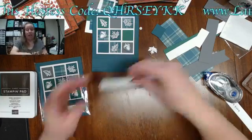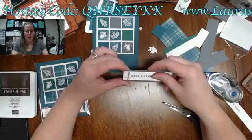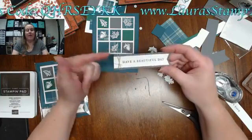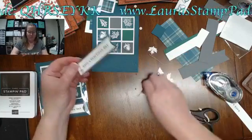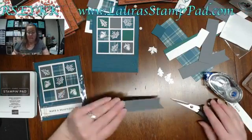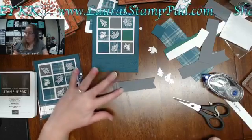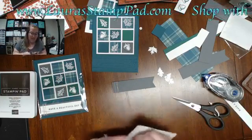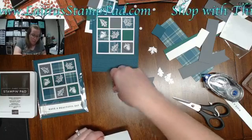And the greeting is also put on with dimensionals. The other thing is, I'm just spreading the ribbon out to make it fan out and look a little bit cuter, and to fill in some of that space. Don't worry if you feel like your ribbon is kind of loose because we're going to put dimensionals over the top of it, and that's going to help secure it on there as well.